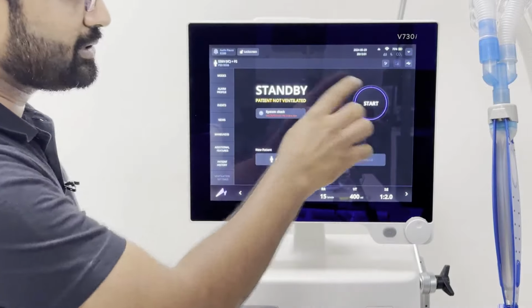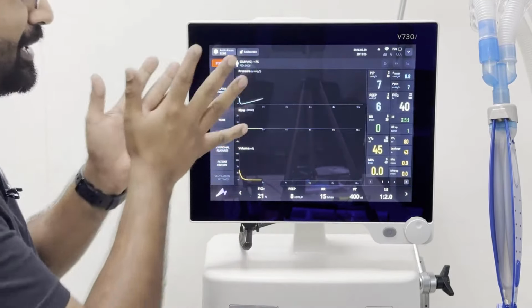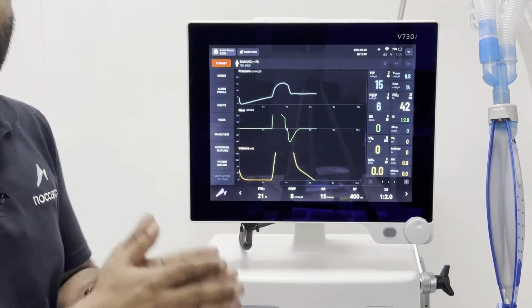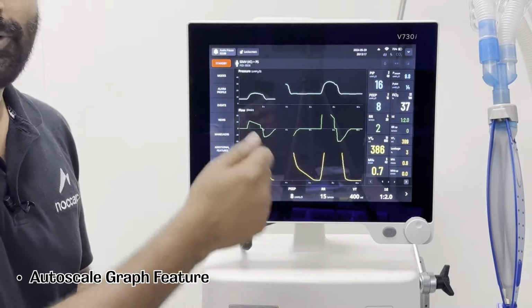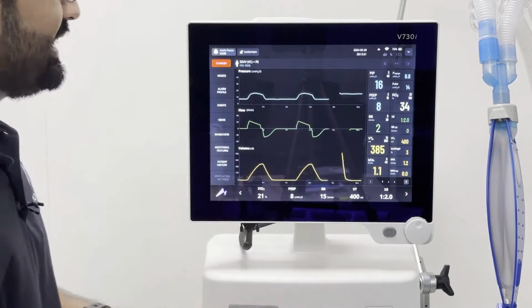Once you save it, you go to the main screen where you start the ventilation. Once you start the ventilation, you come to the main ventilation screen where you see each and everything which is required to be monitored in a ventilator. Talking about the uniqueness, the graphs are auto-scaled. So from the next breath, graphs have already auto-scaled so that you do not have to engage with the machine to give you a better insight.